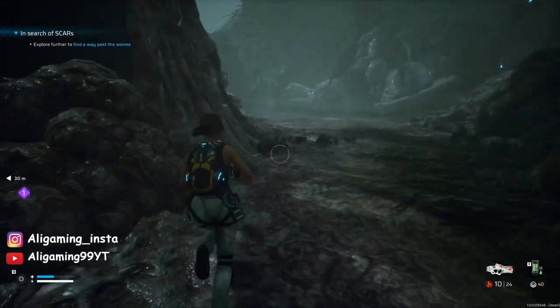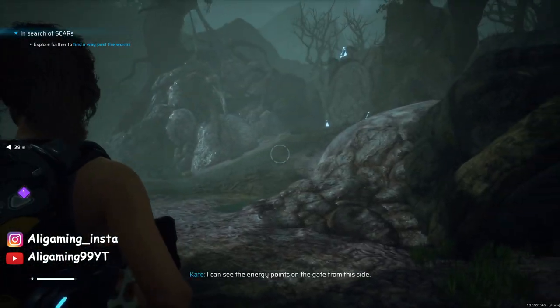I can see the energy points on the gate from this side.